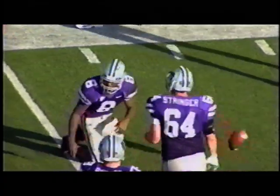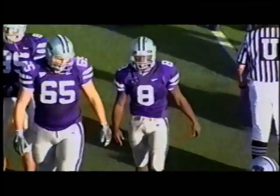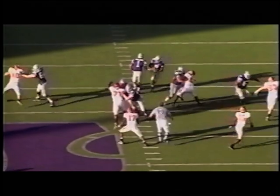Figures to the left, two receivers to the right. Here's the draw to James Johnson. Angles outside left. He's got it at the midfield stripe and just tripped up at the 46-yard line of Iowa State. But another nice gain, 13 yards and a first down. Wildcats moving the ball here with 5:58 to go in the game and up 17-10.